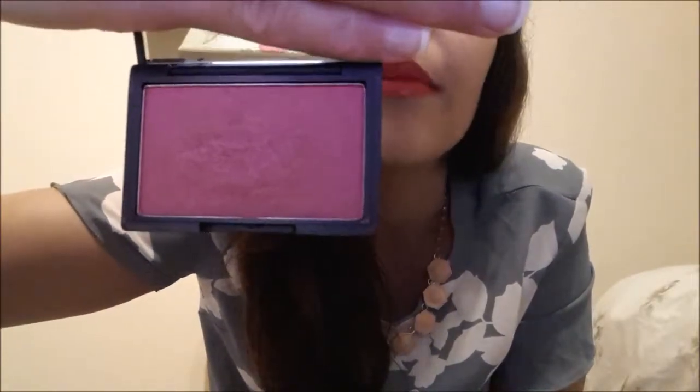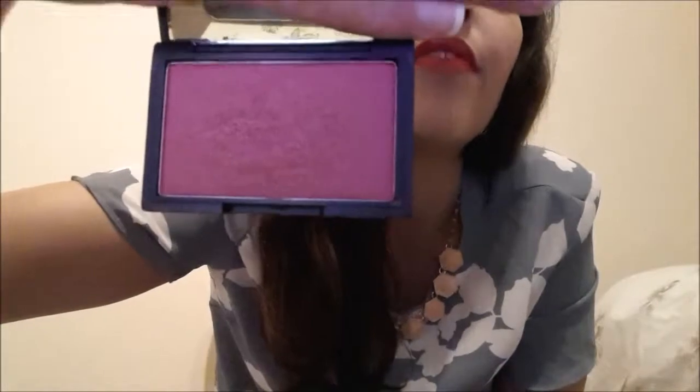I don't know why it's scratched up. One of the kids has probably been at it. And it's a really nice colour, very pigmented, the Sleek ones I would highly recommend. They're very, very pigmented, so just be careful when you're putting them on, because honestly guys, they're very, very pigmented blushes.